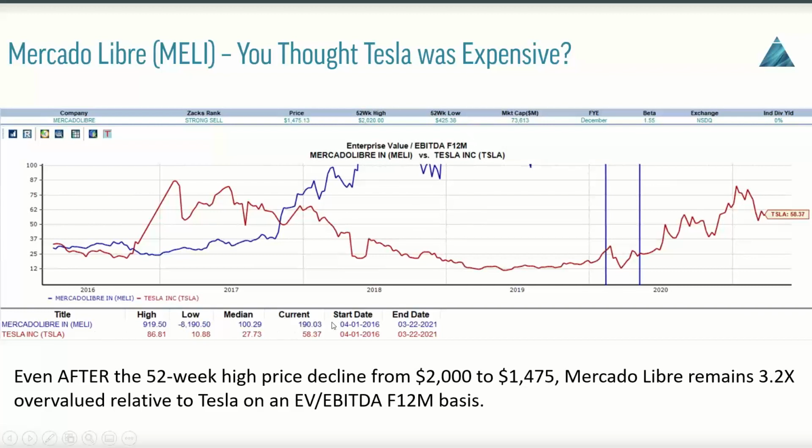Mercado Libre is trading at a 190 enterprise value to EBITDA. Tesla is at 58.37. And that's even after a 52-week price decline from 2,000. We were up over $2,000 on Mercado Libre towards the beginning of the year, end of last year. Now we're at 1475. I think we've probably fallen even a little bit lower. But that's 3.2 times overvalued relative to Tesla on an EV to EBITDA basis. Again, based on the growth that we were looking at for F1 late last year, into the fall of last year, that valuation was probably warranted.